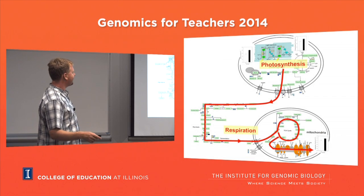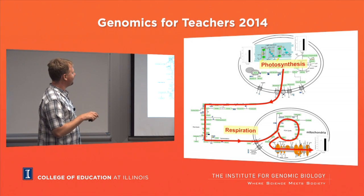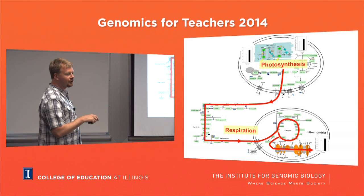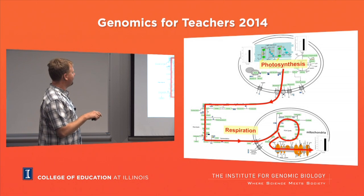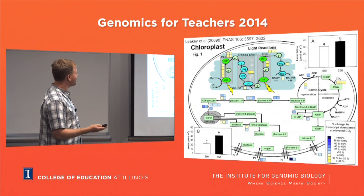You don't need to be able to read any of this. This is just me reminding you, showing you all the pathways we're going to look at. So we're going to start off looking at the pathways that do photosynthesis in the chloroplast. This is the chloroplast. Then that makes sugar, and then we're basically going to follow the respiratory pathway that sugar enters as it goes through glycolysis, then gets shunted into the mitochondria, does the TCA cycle, and then does the electron transport where oxygen gets consumed. So we're going to sort of break that down.